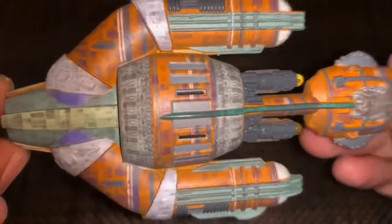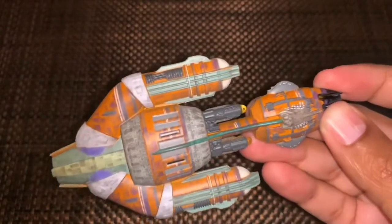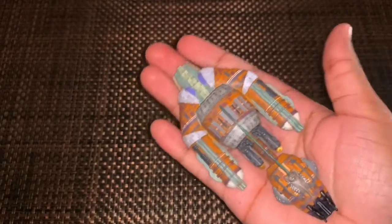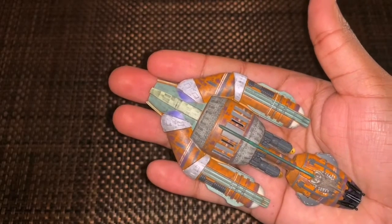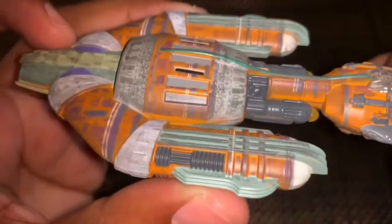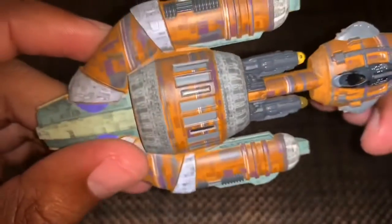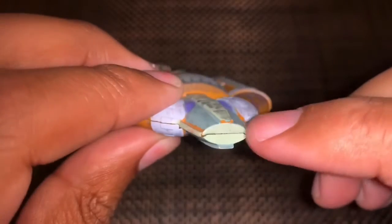I do love the Krenim ships, because Year of Hell is a personal favorite, as it is for many fans. Fits in your hand about that much, so a little bit smaller, because it fits in your palm. But the paint on here is gorgeous, stands out. No identifying hull marks or anything. The back is a little bit plain. That's kind of a disappointment there.